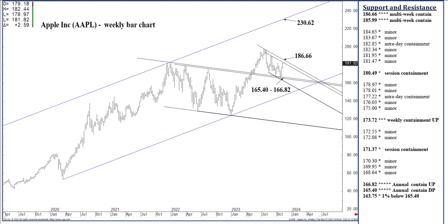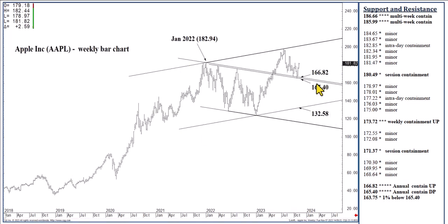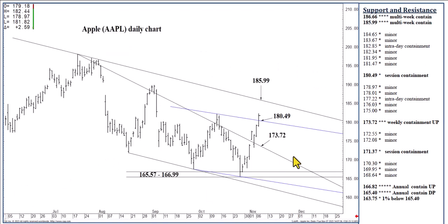Of course, if we were over the next month or so to close below 165.40, then we set up for a sell signal. That settlement would need to be by a 1% margin. Closing the week at 163.75 or lower would set up a 3 to 5 month sell signal to 132.58. But we're a long way from that right now. In fact, we came off of the mid 160s. We settled above last week this 173.72 descending speed line, which set up a 2 to 3 week target at 185.99. That same formation on the weekly chart is 186.66.